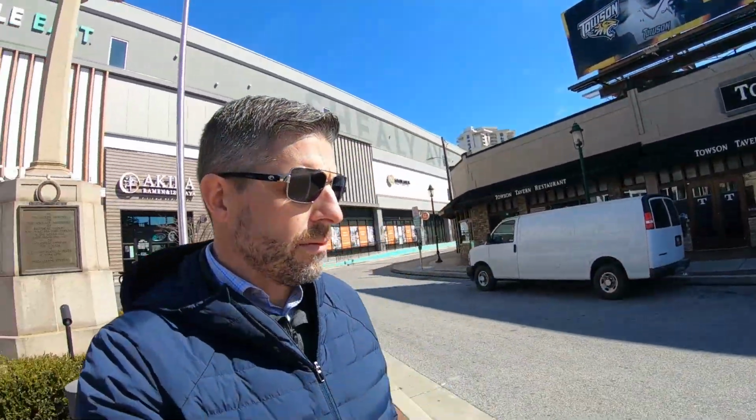So we're walking back down York Road here, and a couple things to note. You've got some great places to eat, like the Towson Tavern over this shoulder here. What's good at Towson Tavern? Everything's good at the Towson Tavern. They've got great food. Upscale menu. It's really great.